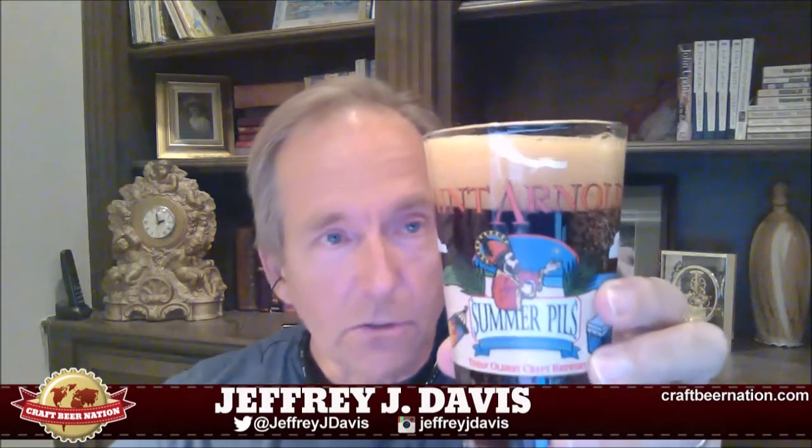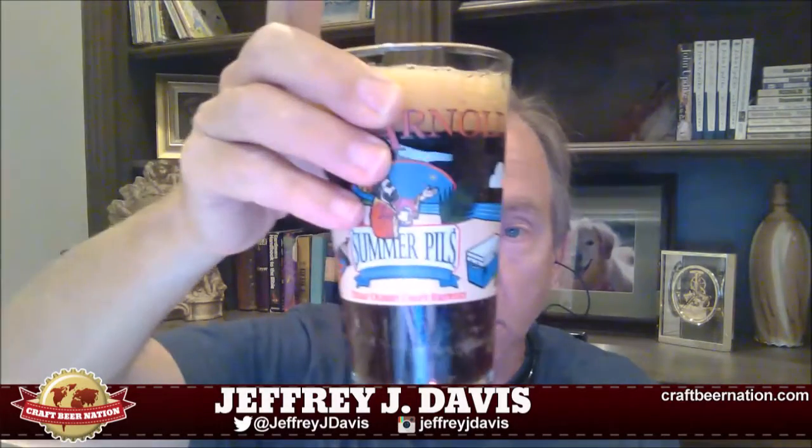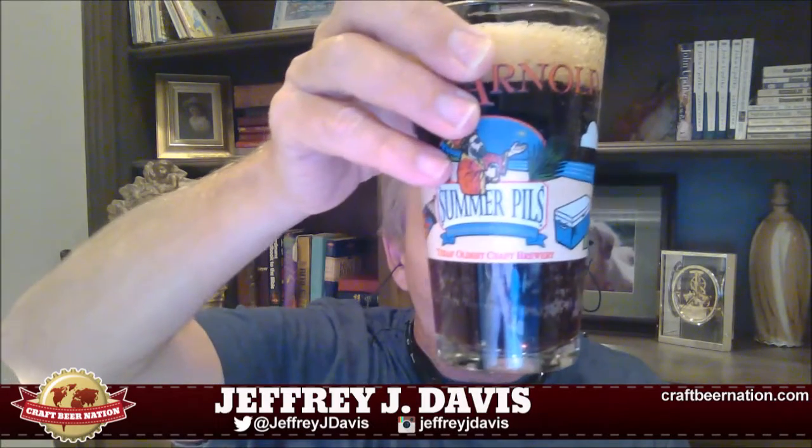So what does this beer look like? This beer is a kind of dark reddish mahogany. It's actually transparent from my perspective. Viewing through the light, I can't really see that, but it's not opaque at all. It's not cloudy at all. It's very clear. It appears to be well carbonated, and the head is receding rather rapidly.